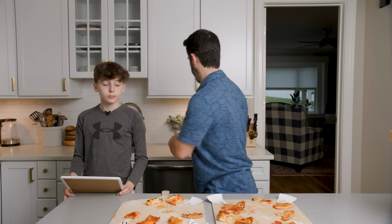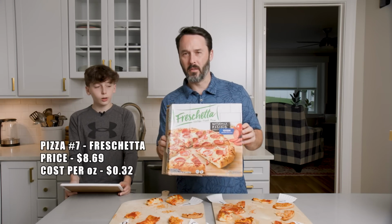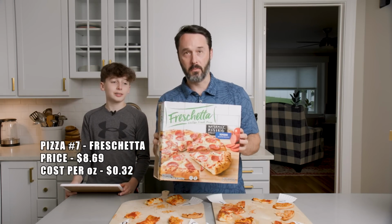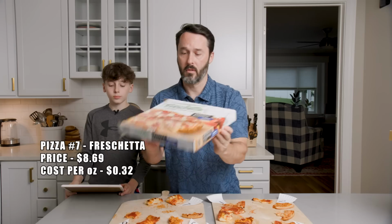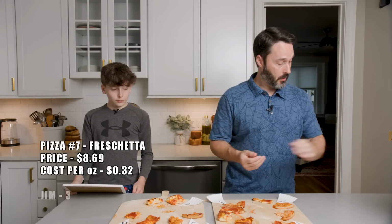The last one was Freschetta. I felt like there were a lot of comments about this one in the last one too. It definitely looks the best. It's a nice looking box. Really nice looking box. That's about all I can say for it though. It got a 3 from me. A 3? I gave it an 8.